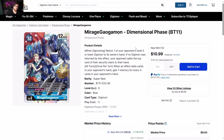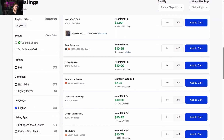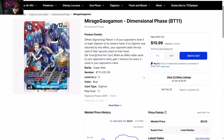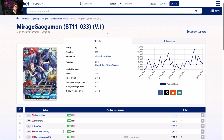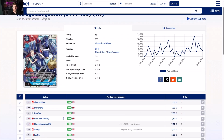Mirage Galgamon Dimensional Phase BT11 going up as well. Just taking a look though, $10 to $11 range. Not bad. Could be a lot worse. Don't pick this up. That's Japanese. You can't play it. Europe side looking like €7 to €8. Could be a lot worse, I think. But this is kind of low for this deck.